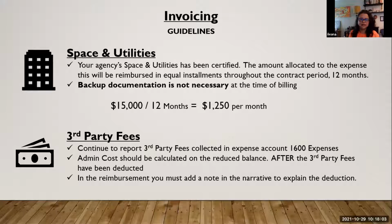For all out-of-school time that collect third-party fees, we will continue to report the deduction of the third-party fees under the 1600 account, unless your program manager directs you to report it elsewhere. Remember, very, very important in your calculation for admin costs, that the third-party fees should be netted before you calculate your administrative costs. Very important to avoid that rejection.